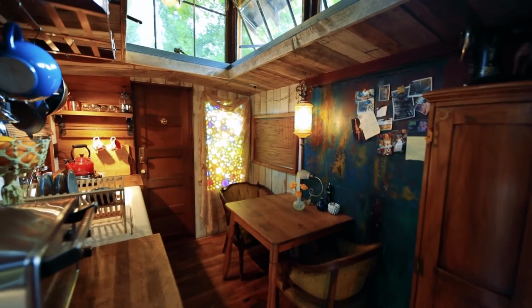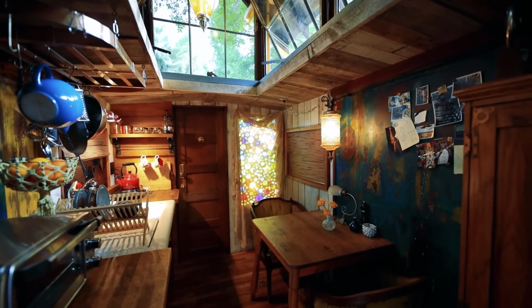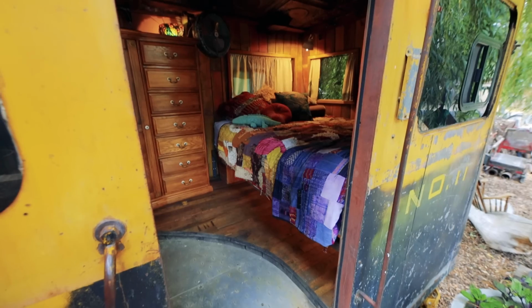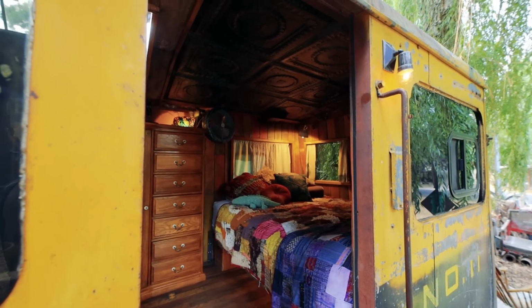Wow, this place is cool. Walking in here, it's pretty enchanting, isn't it? Yeah, we're romantics and theatrical at heart, and artists, so we wanted to create an experience when you walk in here, and have it be a whole world unto itself.